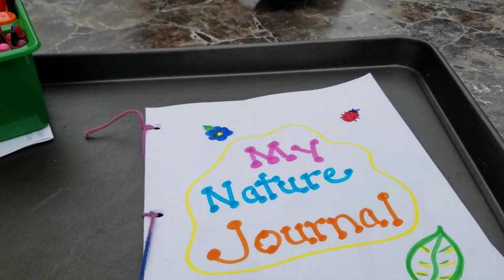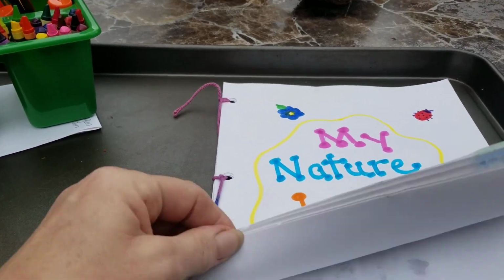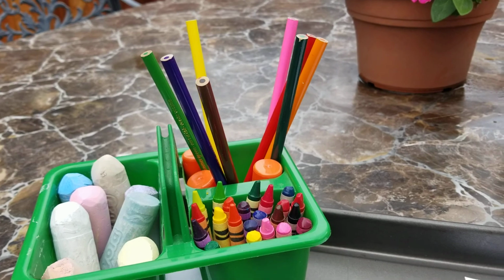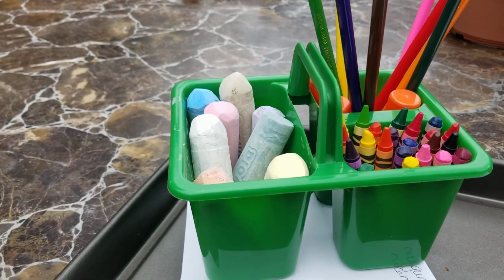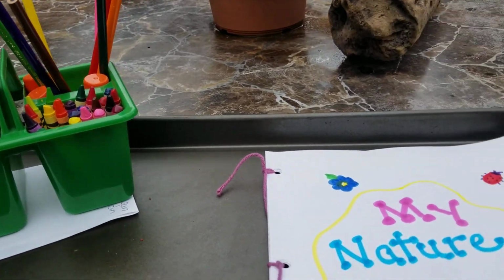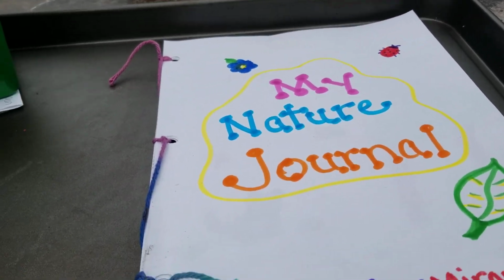So the things you might need to do your project today are any sort of paper that you have around your house, some pencils, some colored pencils, markers, crayons. I even have a project with some chalk later. So anything that you want to use to draw or do your art with, and some paper. So this one's pretty easy today.